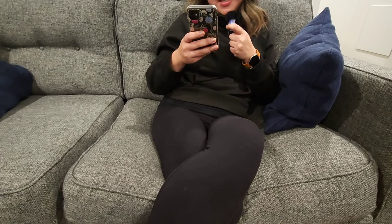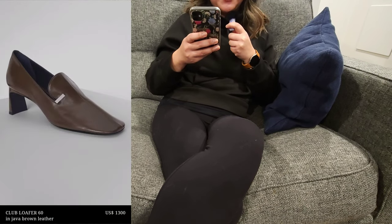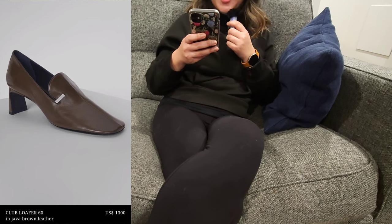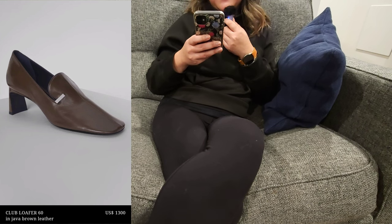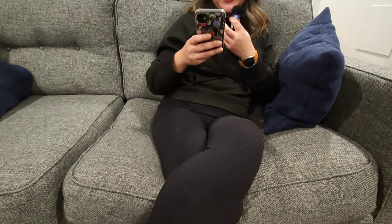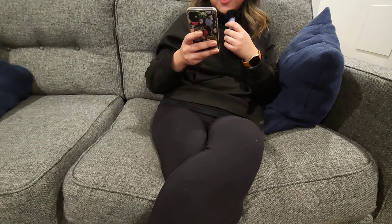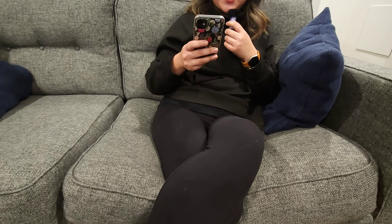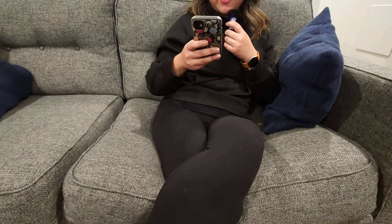The only thing I think is decent looking is the club loafer. But then again, if you look at the spectrum of shoes in high fashion that's out there, it's not something I would spend my money on. It's already sold out. I don't know if they only produce like 6 pairs and it's sold out, or maybe they produce 100 pairs and it's sold out. But I would never spend my money on that.